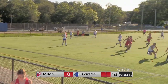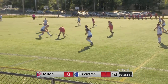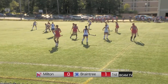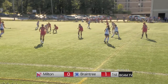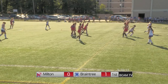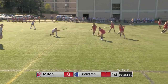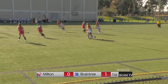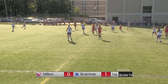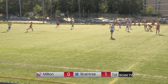Gonna work it down the sideline now. That one knocked away from McPhee. Getting a stick in there now is Joyce. Braintree trying to steal it back. A couple of players getting her away, and that'll be another whistle going against the Wildcats. So Braintree enjoying a 1-0 lead as they give possession back. Trying to chase that one down as McLaughlin getting a stick on it now. Will be Carey.